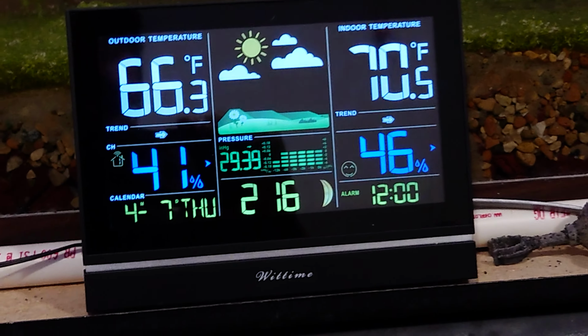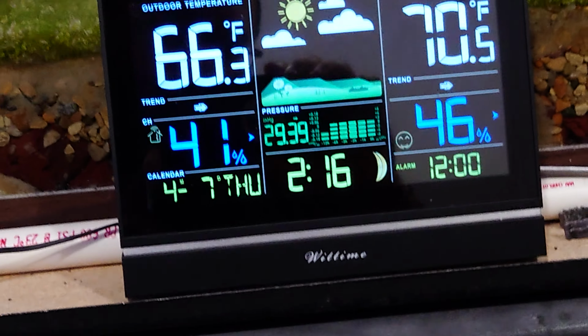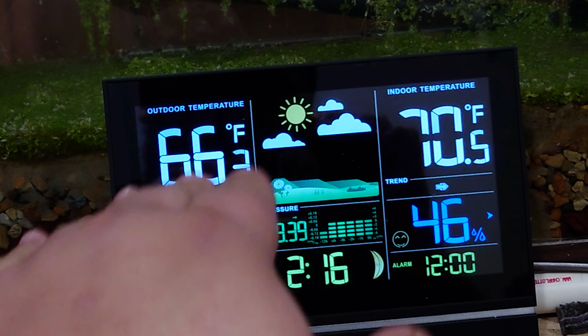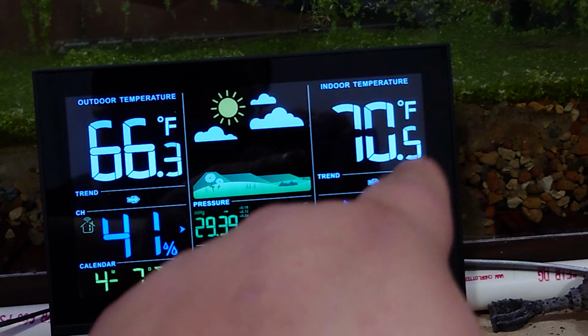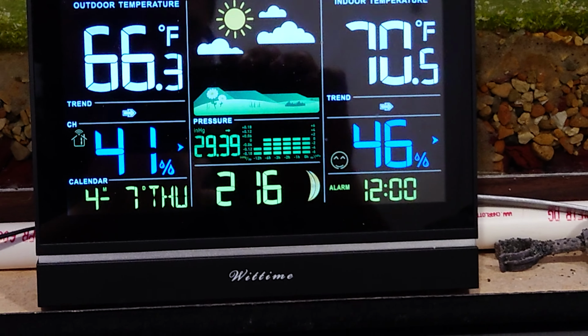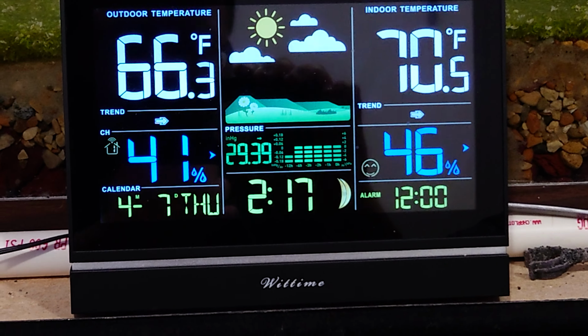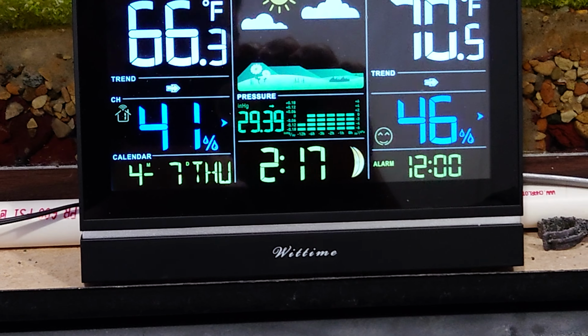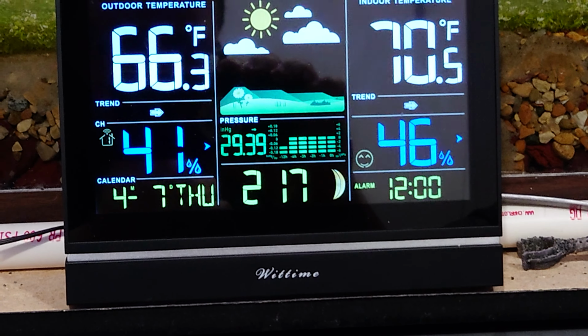Now again, one thing to remember for those of you who didn't watch the original video, the outdoor temperature, that's not actually outdoors, that's just outside of this fish room in the rest of the basement. This fish room is 70.5 degrees Fahrenheit, 46% humidity. Okay, that's pretty good. It is 4/7 on a Thursday at 2:17 in the morning.